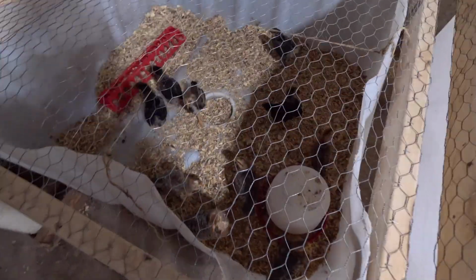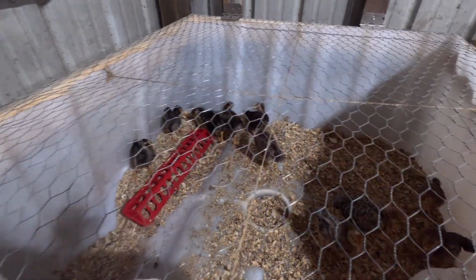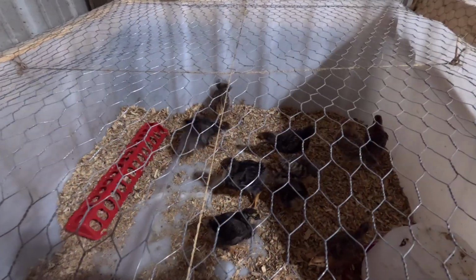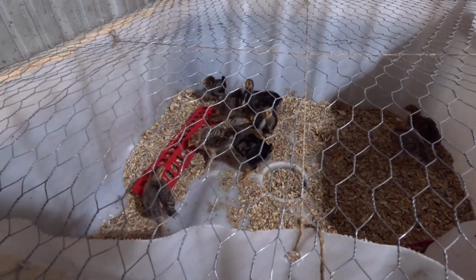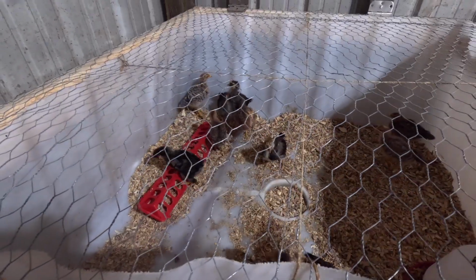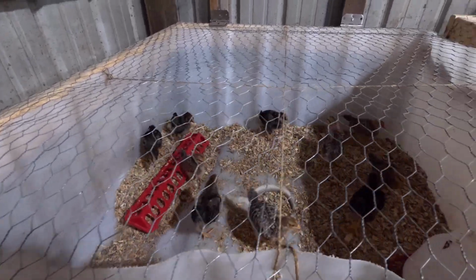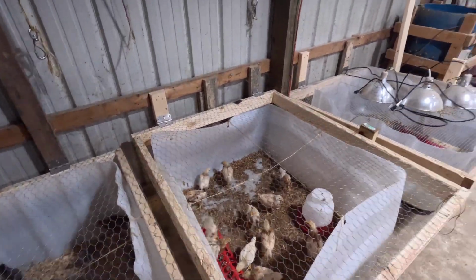I don't know what age you guys move chickens. It all kind of comes down to season and how they're doing. For me, these guys have all their feathers. It is still 80 plus degrees. They haven't had a heat lamp for a week, week and a half, and they're ready to go. So we're gonna get them back there with the other ones.